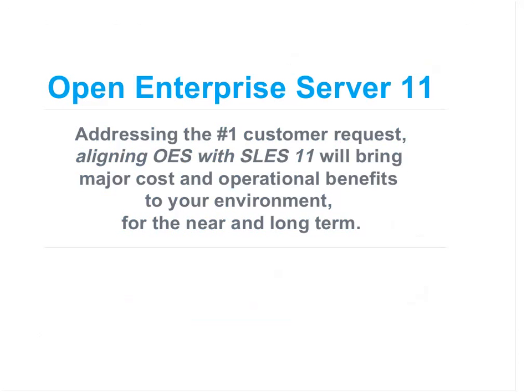Okay, so next thing I want to talk about is the next major version of OES called Open Enterprise Server 11, and we are addressing the number one request that we've heard from our customers, which is, we really want to get on SLES 11 as soon as possible. It's got a lot of new performance benefits, life cycle, hardware support, and that is what we are doing to meet that address by doing Open Enterprise Server 11.